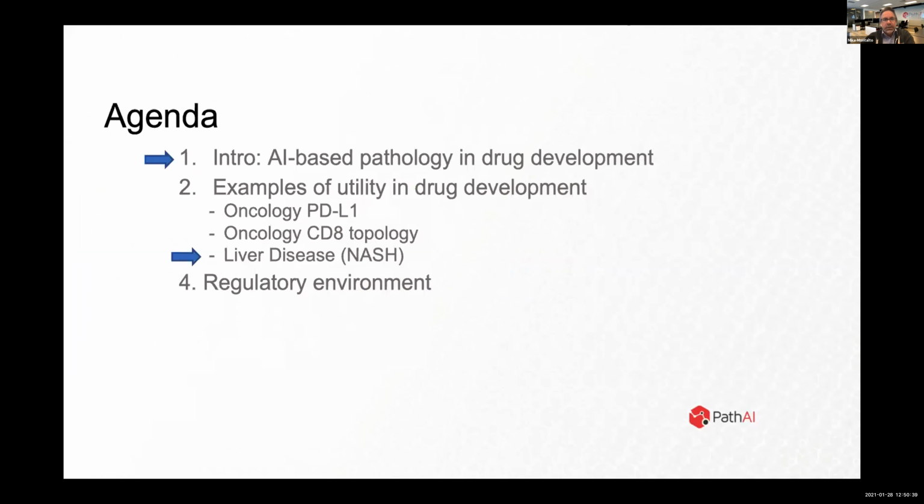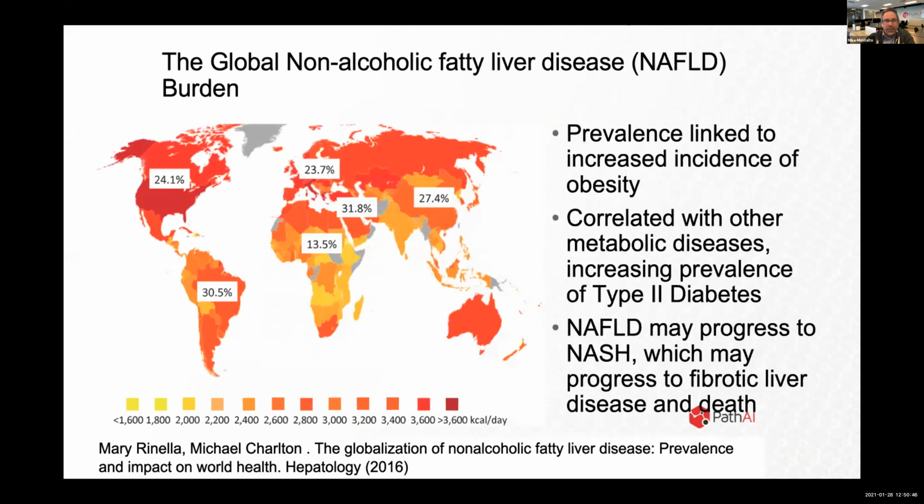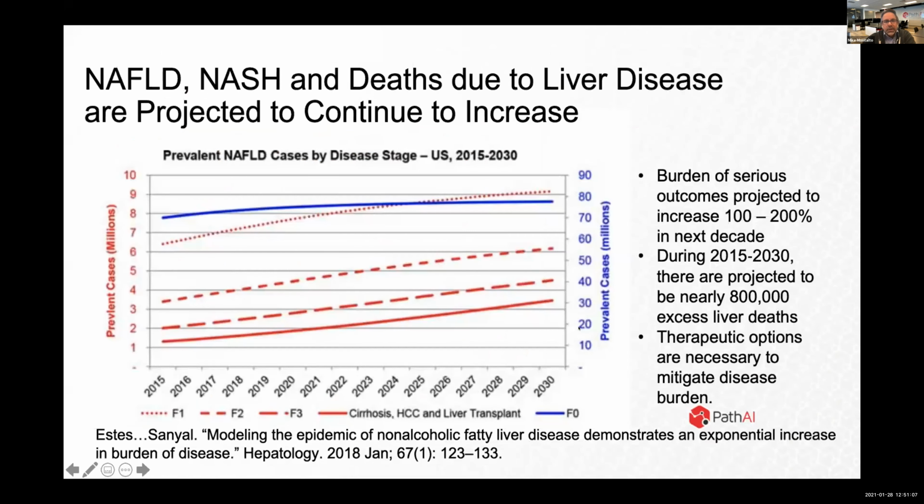So last part of the talk here, I'm going to switch gears a little bit and talk about liver disease and non-alcoholic steatohepatitis. There's a growing epidemic of non-alcoholic fatty liver disease. Prevalence is fairly large across the globe and is correlated with incidences of obesity and with other metabolic diseases as well. There's a projected increasing burden of this disease that's supposed to double over the next decade, particularly in patients that have severe fibrosis and are moving into cirrhosis, and who would be requiring liver transplants.